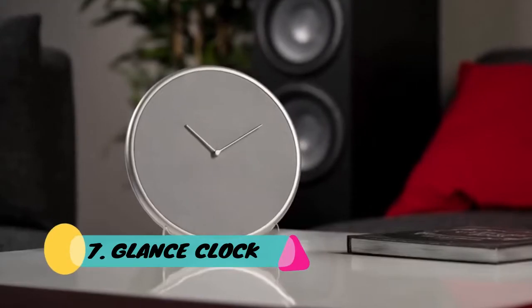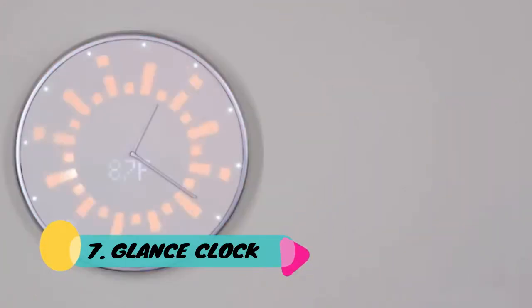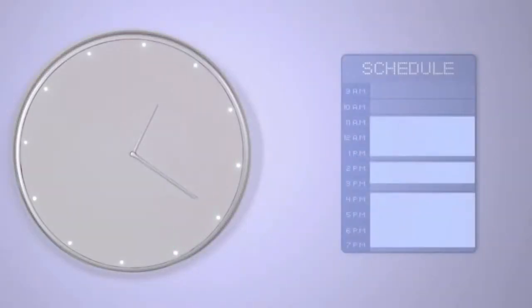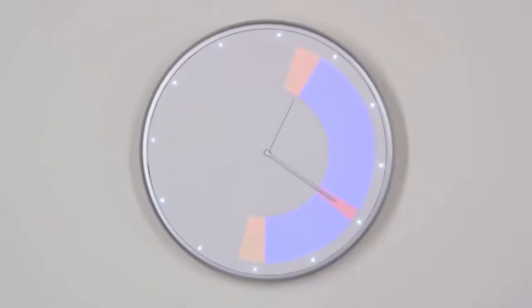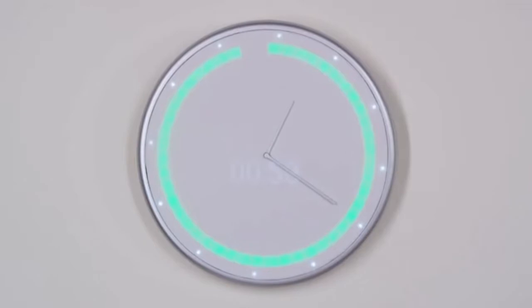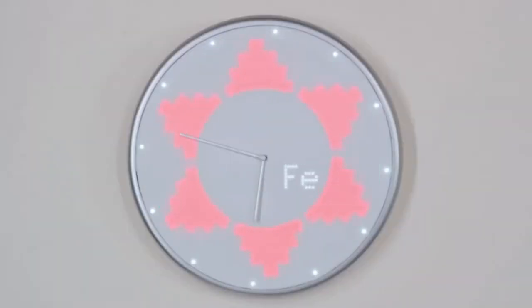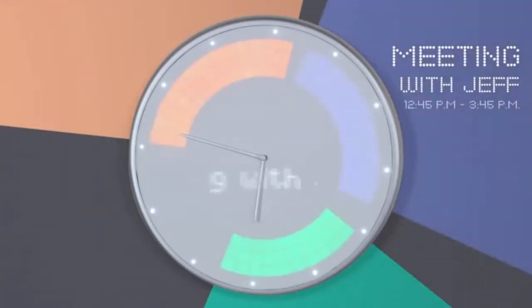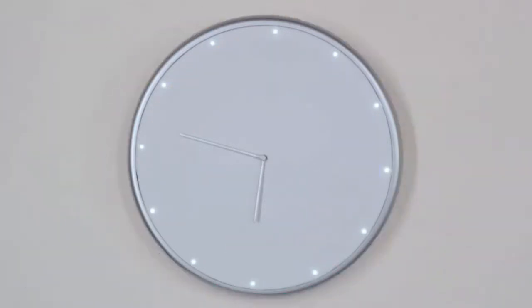Introducing Glance Clock, the clock that can tell you that, that, and that at a glance. Glance Clock's brightly lit LEDs represent information you choose to see ahead of time. It tells you who's calling, gives you reminders, shows you the weather, and displays your schedule by showing you all your appointments, meetings, and events in different colors so you know exactly how your day is laid out.